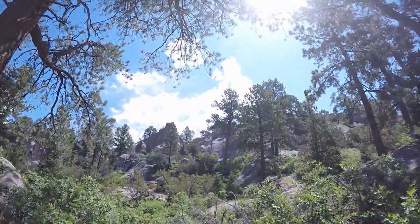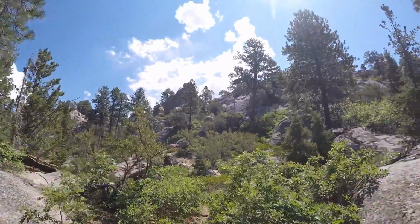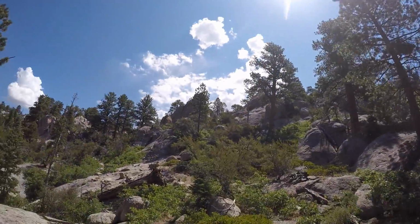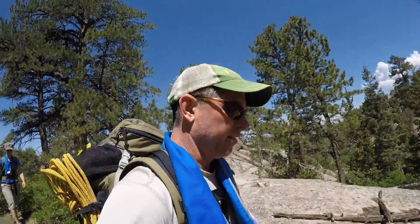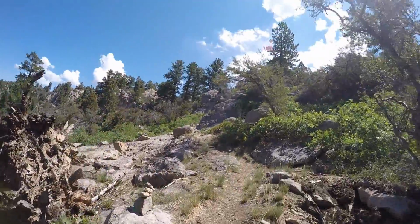Yeah, clouds building, so keep an eye on that. It's definitely the start of a thunderhead there. We're in monsoon season now, so we did bring rain gear. It'd be funny if we get caught in a storm again, wouldn't it? We always seem to get caught in storms up here. All the weather just sucks up into the mountains here.